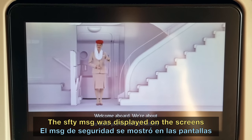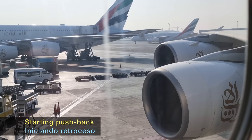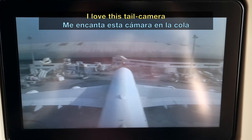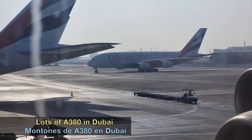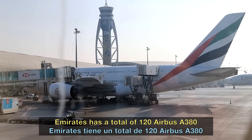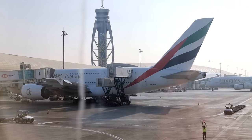Welcome aboard. We're about to show you the safety features of this Emirates flight, and we need your full attention. Your baggage should be securely stowed in the overhead lockers. If you're in a first class suite, please use the stowage area provided. In economy class, you may also use the space under the seat in front of you. For takeoff and landing, laptops need to be switched off and stowed correctly. Any mobile phones or tablets should be put into flight mode. After takeoff, we'll let you know when you can turn on Wi-Fi and mobile roaming.